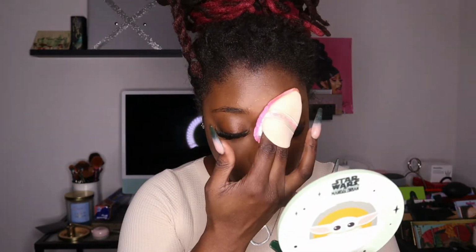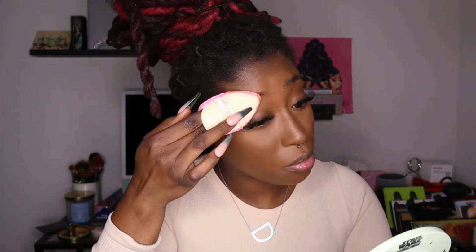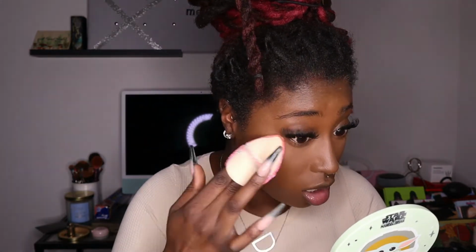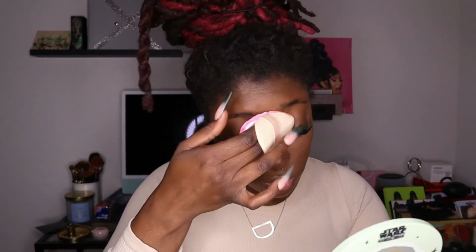Because it's crazy, I typically love NARS products. I have some of the blushes, I love their blushes. Their blushes are really good. I have the Soft Matte Complete Foundation. I have the Natural Radiant Foundation, which is weird. Like I have the Natural Radiant Foundation and I hate the concealer. I had the All Day Luminous Weightless.